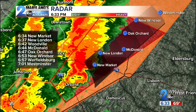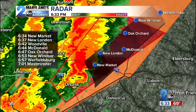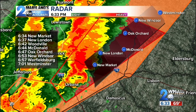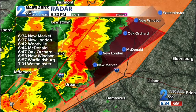Once again, we'll get some latest updated times here on some of the cities. So going up towards Westminster, this should be on your doorstep right after about 7 o'clock tonight. Up through Warfieldsburg, 6:57, Oak Orchard, 6:47. It's on top of you right now in New Market. If you're not in your safe spot, please get there. All of the walls around you, whether it be the innermost closet in your home or even a bathroom or a basement. So that tornado warning once again for Carroll and Frederick County until 6:45.